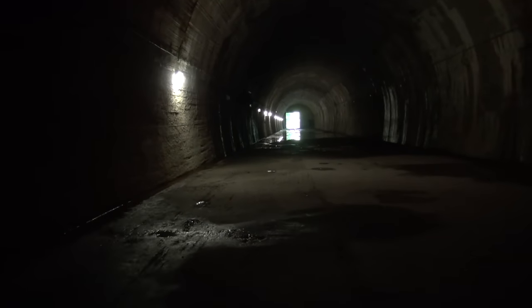And then it got dark. Yes. Some people, the tunnel was closed, but I can see here, maybe there's only one cable. Uh-huh, yeah.